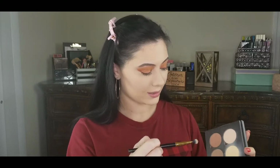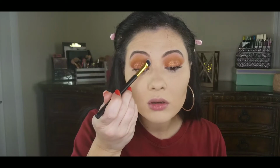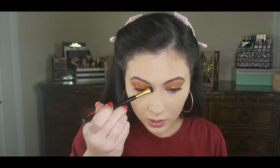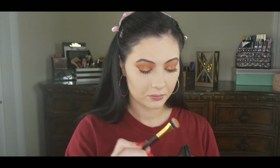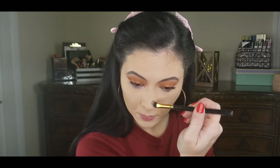After that, what we're going to do is we are going to pick up a contour brush. I'm going to wipe anything else I've had on it off of it. I'm going to very lightly dip into the bronze shade. I'm not going to use that one shade again. And what you want to do is you want to start right here underneath your brow and just drag it straight down. So we're going to do this and drag it straight down.